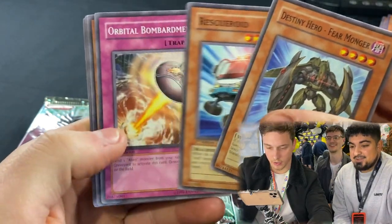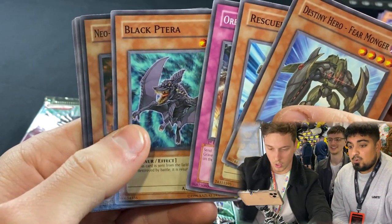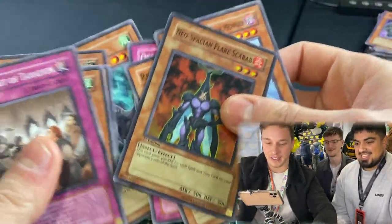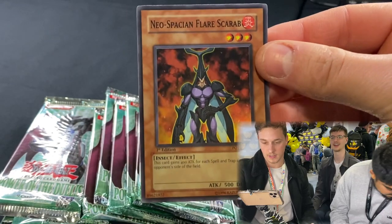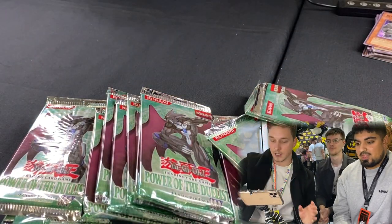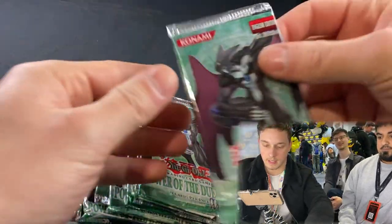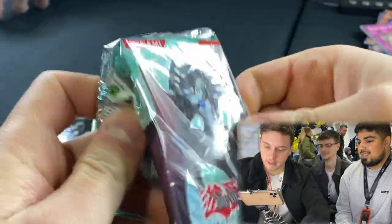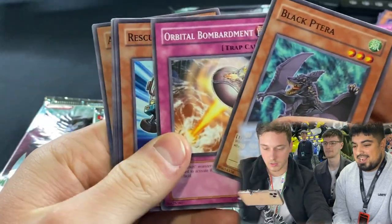Fearmonger, Rescueroid, Orbital Bombardment. Oh, there we go. Not bad. Good start. Flare Scarab. Decent foil, guys, to start. Beautiful. Neospatian Flare Scarab. Thank you, Tiziano, for sleeving it up. Let's see if we can get an ulti. One per 12 has an ulti in, so it's got to happen. I hope for at least 2 or 3.